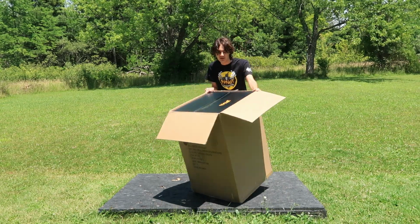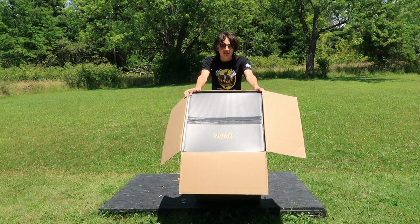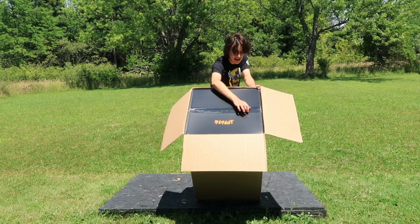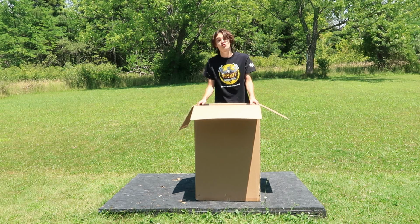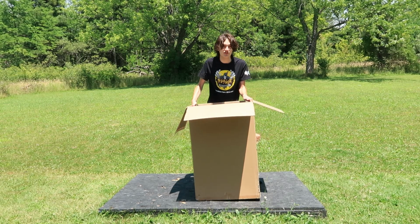But as you can see, we have our first look into the box, and the first thing I'm noticing is that the printing is a little bit different this year, as the Spirit logo is only on one side of the cardboard flaps. It's not printed in the middle. Kind of weird. Again, I haven't watched really any unboxings, so I don't know what this guy's box is going to look like fully. It's pretty heavy. Let me try to get this out.